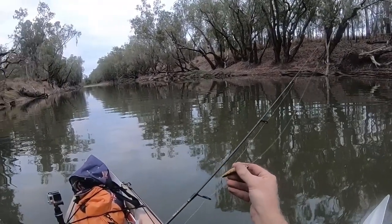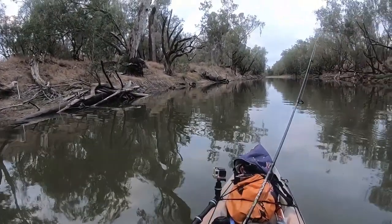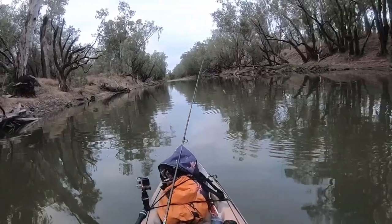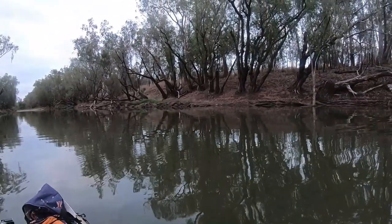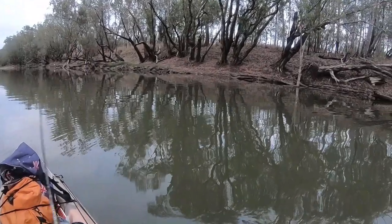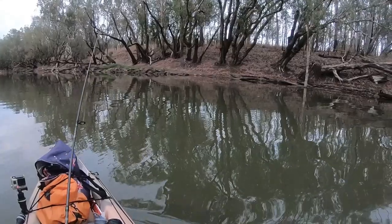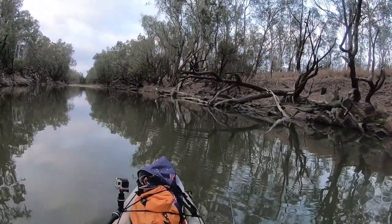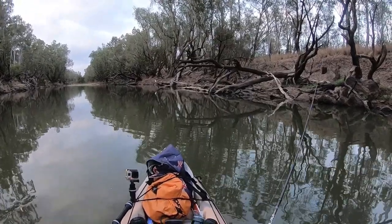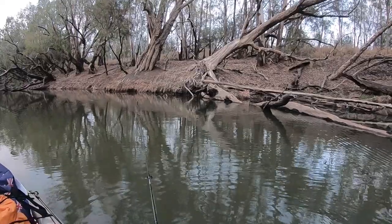A few little things hitting the surface, but we're not looking for the little ones today. We're looking for Saratoga particularly. Who knows what else is going to be here, but anyway, we'll give it a go. Hopefully the weather holds and it's not too windy. At the moment it's good.